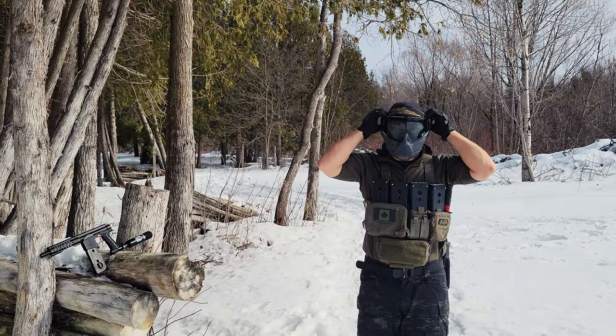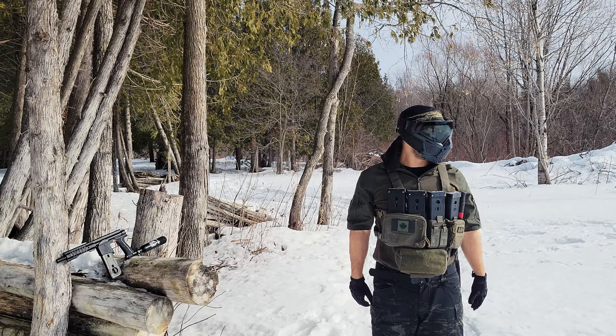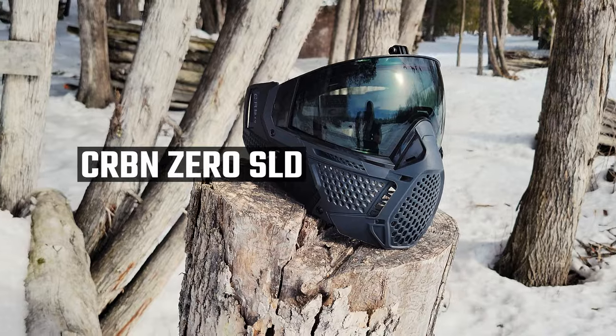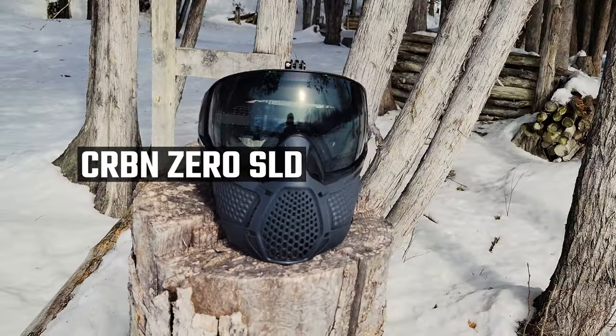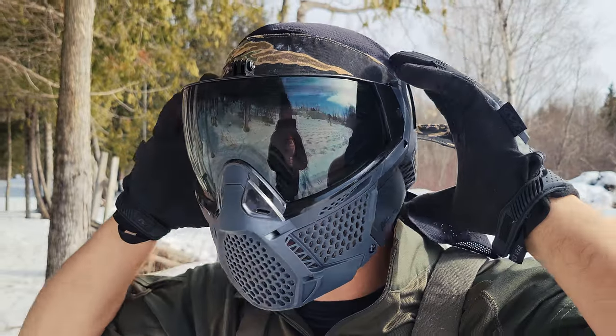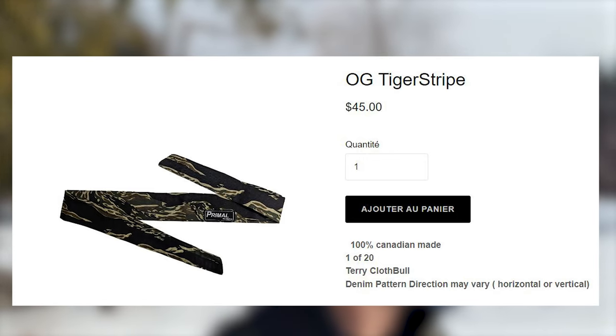First, let's start with the mask. I use the Carbon Zero SLD Coal. This is a new mask that I haven't tried yet. I do like the way it looks. I do like the lens. It's super easy to change the lens, by the way, guys. It's super breathable. Review will come in the next couple of weeks.